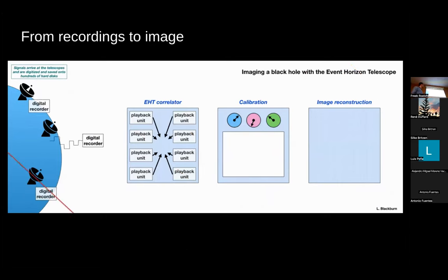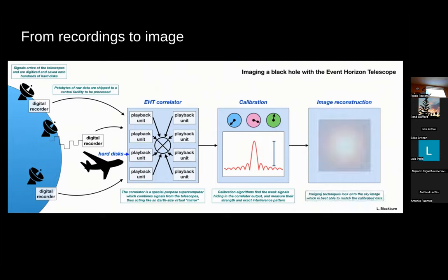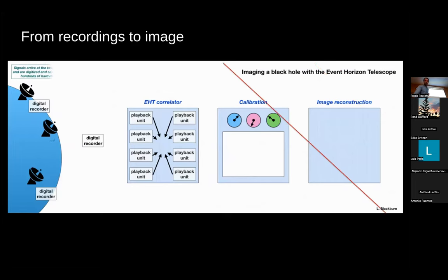So how do we observe and make images with the EHT? Here the radio waves are coming in, and they're recorded at each antenna individually. The data is written to hard disks, and these are then physically shipped to the correlator centers, where per pair of antennas, the data is correlated. And then there is a calibration process, and then in the end, we can make an image of the source.